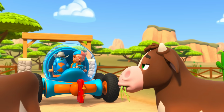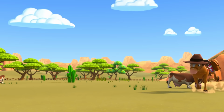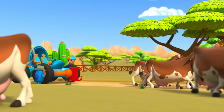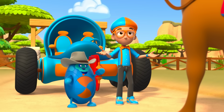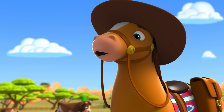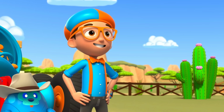Hey! Do you know any cowboys? Whoa there! Howdy, I'm Hampton the Horse. What brings you two down to these parts? Hey, it's me, Blippi, and this is Debo. We're here to learn what it's like to be a cowboy. Well, you certainly rode into the right ranch. Giddy up! But first, we've got to get you looking the part.